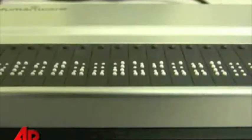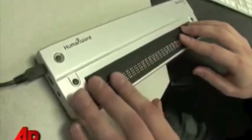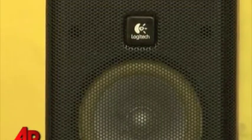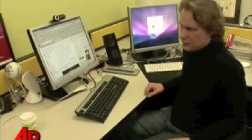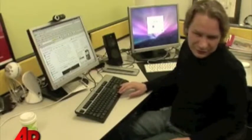Victor uses a braille display and a screen reader. Hello, Victor. How are you doing today? When a user gets proficient, they can actually understand this. So you get the idea, right? You can understand what they're saying?